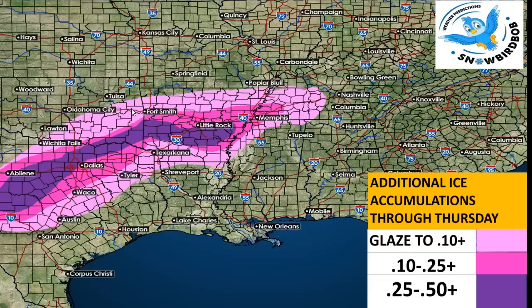Okay, so go from Memphis to right around Little Rock, Conway to Fort Smith, down towards Abilene, Texas, around to just the southwest of Dallas, Waco area, up towards the Ouachitas of Arkansas. I think a 1/10 to a 1/4 inch or more is possible in those areas. And then get to the purple here.